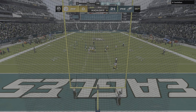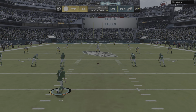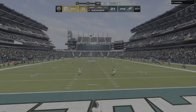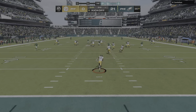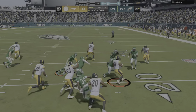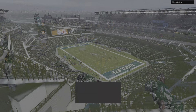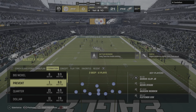Elliott good with a PAT. And it's now 21-0. So they throw the pick 6. They'll get another shot at it now as this one's in the air. Austin elects to bring this out of the end zone. And he will be taken down here on the return on what will wind up being the final play of this third quarter.